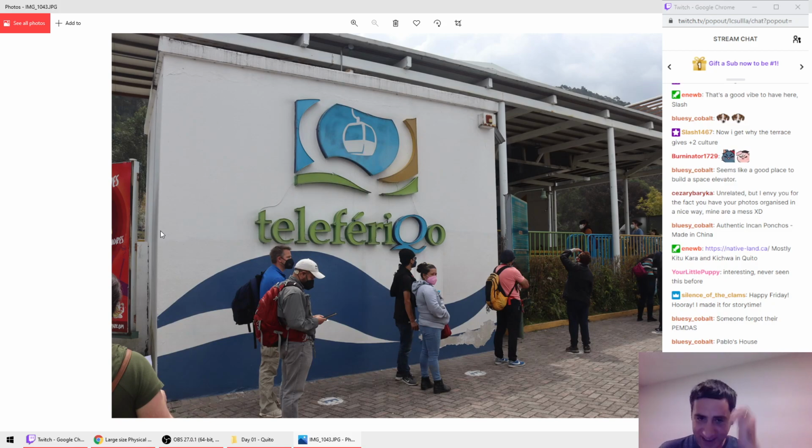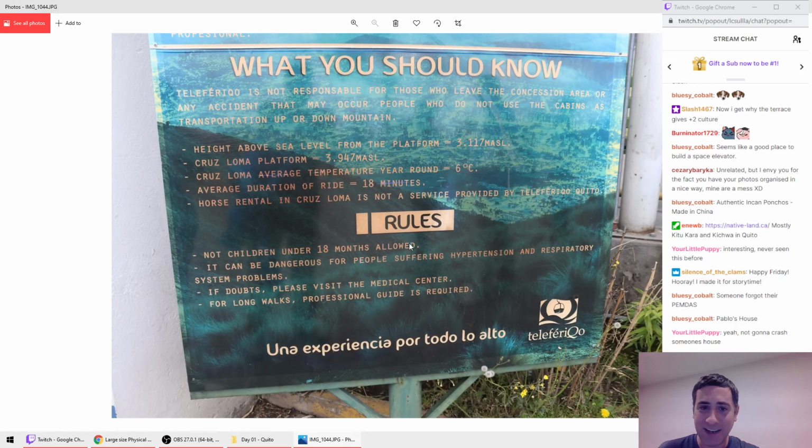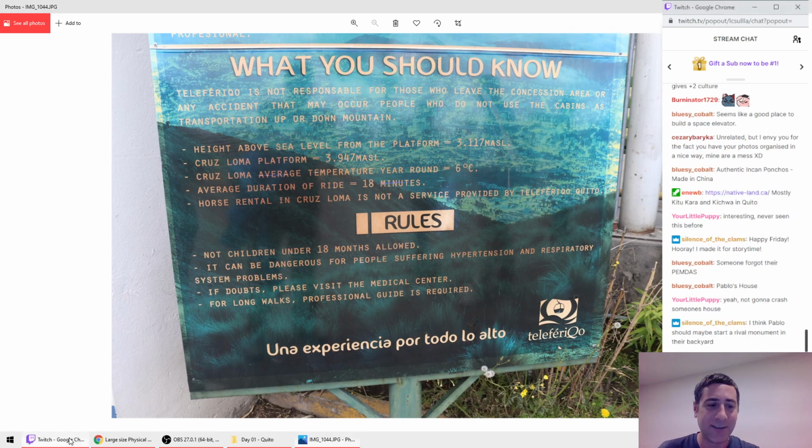All right, and then the next thing that we did was there is a cable car that will take you on top of some of the mountains surrounding Quito, Teleférico. So we went and did that. I should mention, I don't think I mentioned this before.